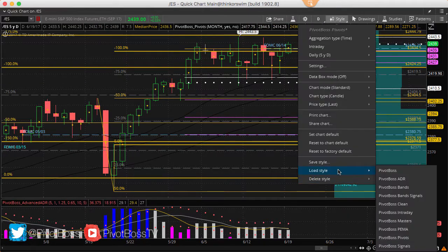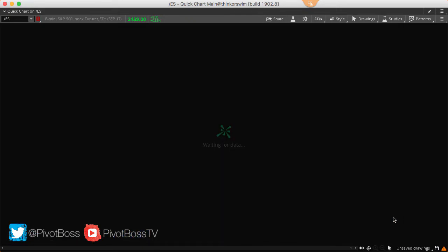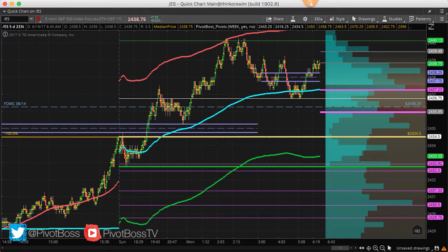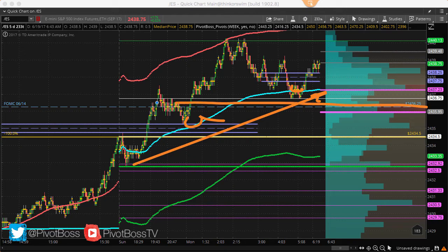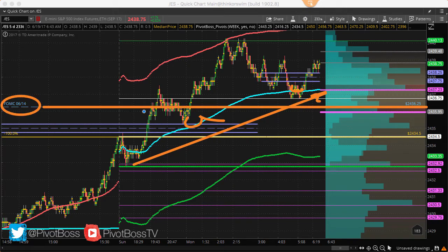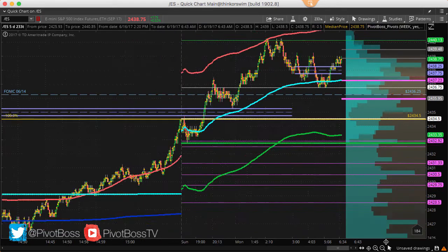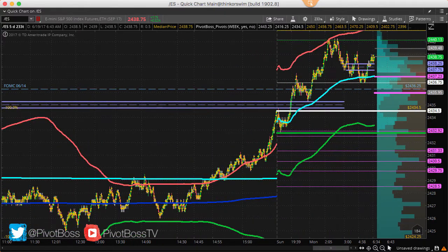So let's take a look at the intraday time frame for a moment. On an intraday basis right now, what you'll notice here is that VWAP is currently trending higher, pullbacks are currently bid, and price is holding currently above the June 14th FOMC level of 24.36 quarter. Any failure to hold this level could rotate this thing downward, and again, we'd be looking for support much lower. But for right now, this thing is currently trending up.